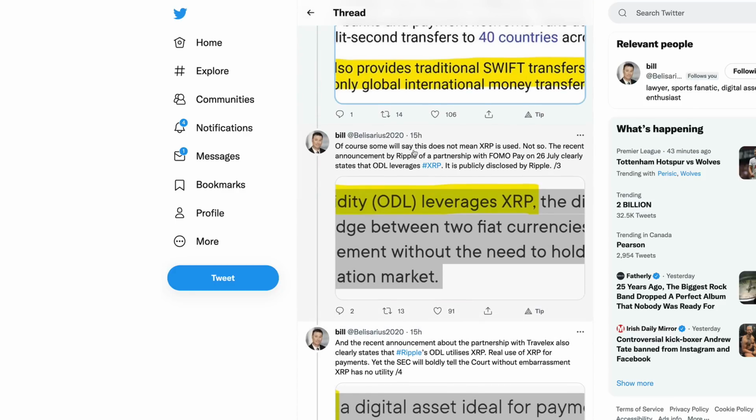Of course, some will say this does not mean XRP is used. Not so, Bill says. The recent announcement by Ripple of a partnership with FOMOPay on July 26 clearly states that ODL leverages XRP. It is publicly disclosed by Ripple.